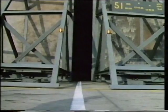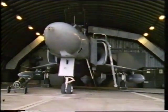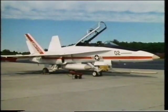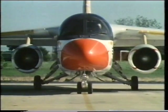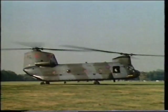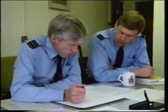The aircraft to be previewed are revealed: an F-4 Phantom at Coningsby, swing-wing Tornadoes at Honington, Buccaneers flying from Lossiemouth, and to America to test fly the F-18 Hornet and the S-3 Viking. The helicopter students will fly the controversial Black Hawk and the big twin-rotor Chinook. First, the staff meet to match pilots and aircraft.